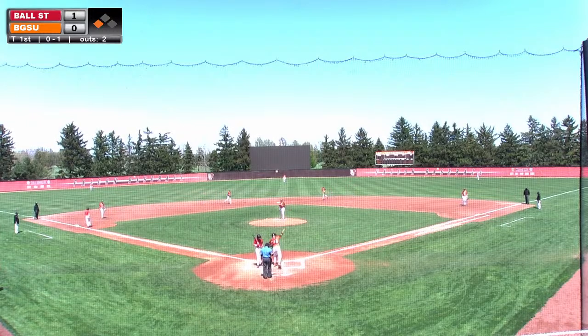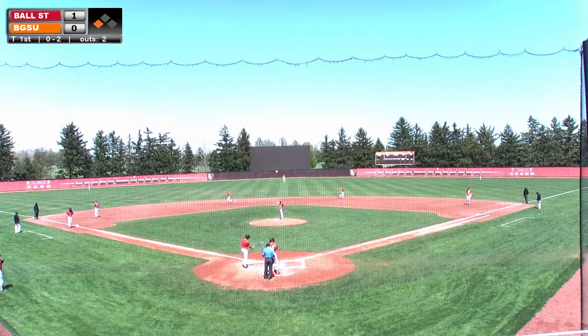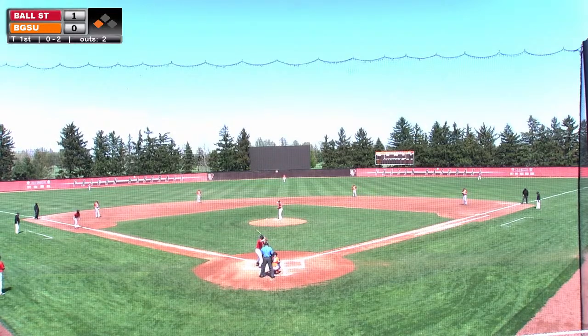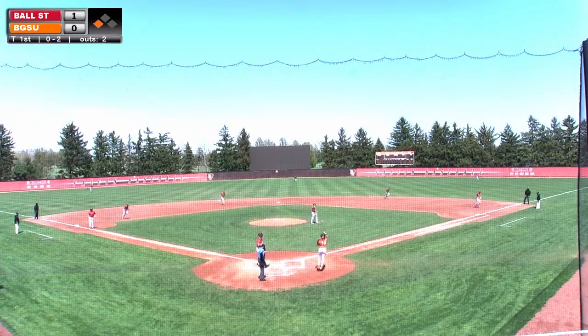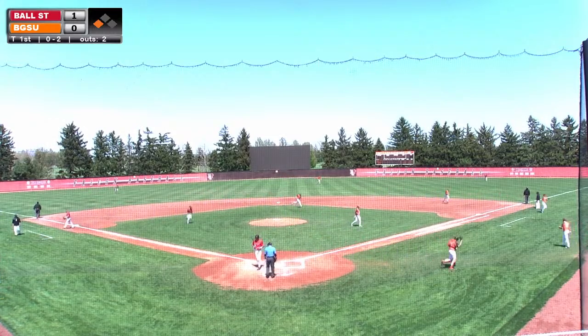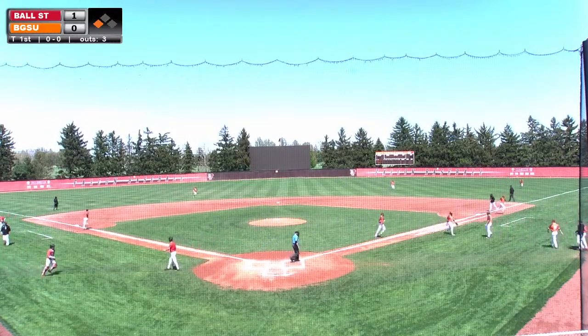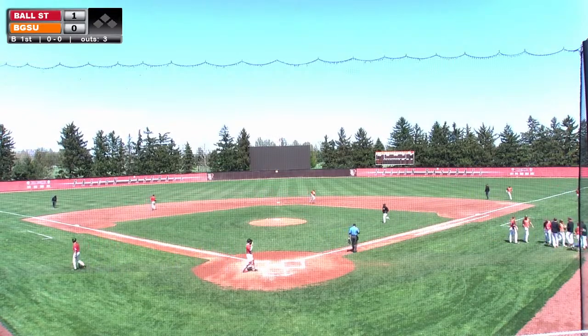Strike called, makes it 0-2 to Ryan Peltier. Peltier 1 for 3 in the opener, hit by a pitch and singled. Strike 3 called. Not sure what Peltier's thinking, he's out shopping. But a hit batter and a triple produce a run for Ball State. Bowling Green coming to bat in the first with the Cards up 1-0.